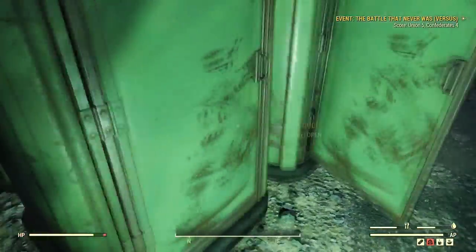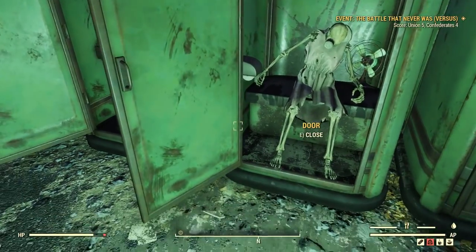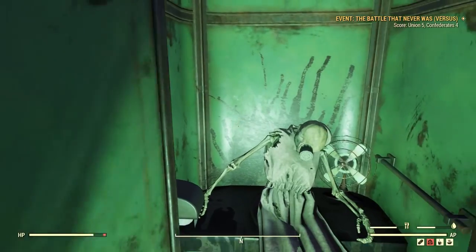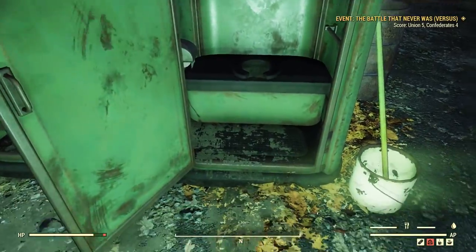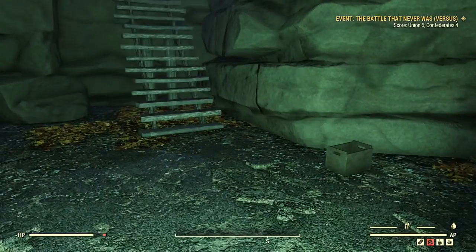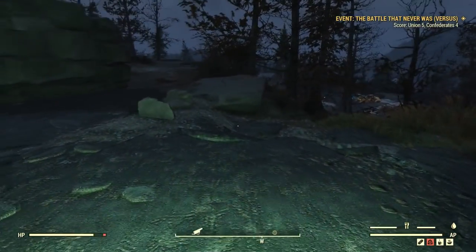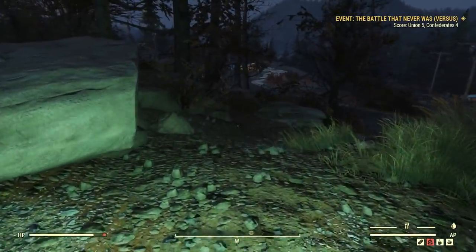Alright. Yeah, brother. Oh my, scary. Oh, gas mask on and everything. Well, there you have it. There's all the porta potties. That's some exciting stuff. And down here is the parking lot.